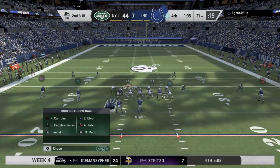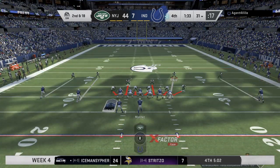57 to Mike. Let's go, defense. Our time. It's our time.